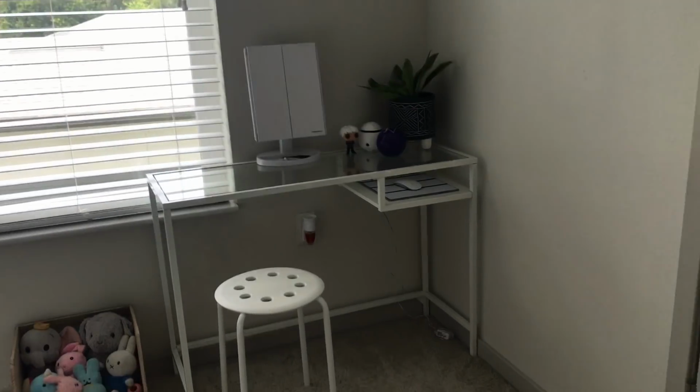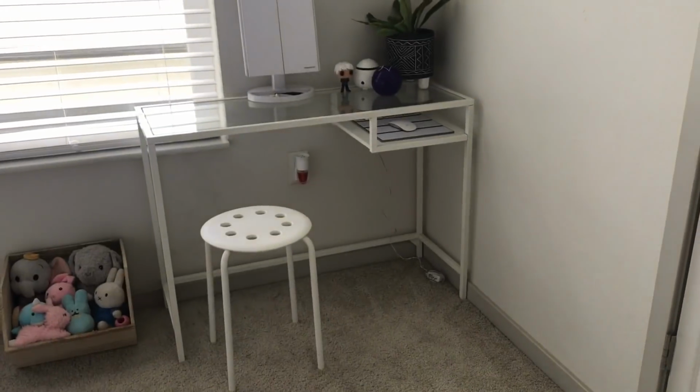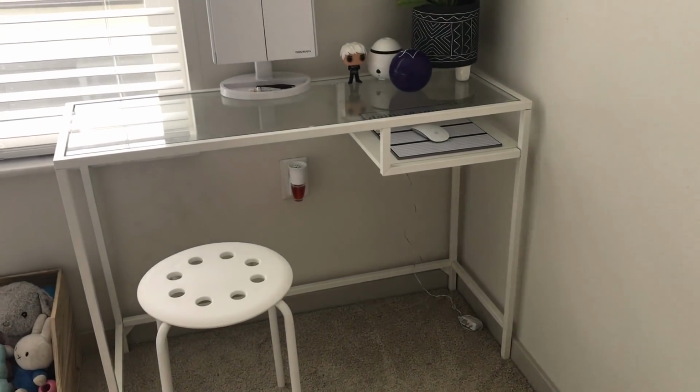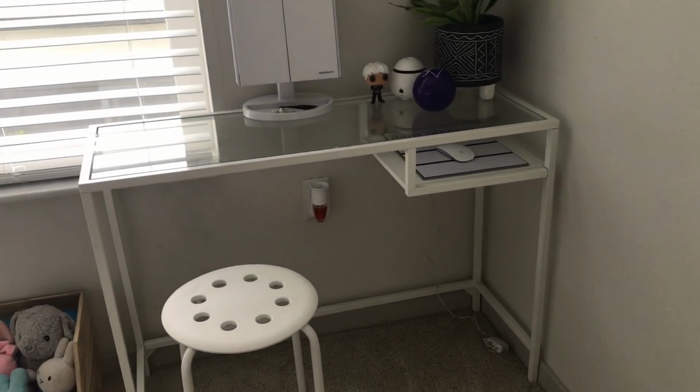So I'm going to spin you around real quick so you can see what I'm working with right now. Okay, so this is the space that I'm talking about. It's actually a corner of my bedroom. It's the only available space I had for this desk. This is basically what I'm working with. It is pretty lonely, pretty unkept and forgotten about.